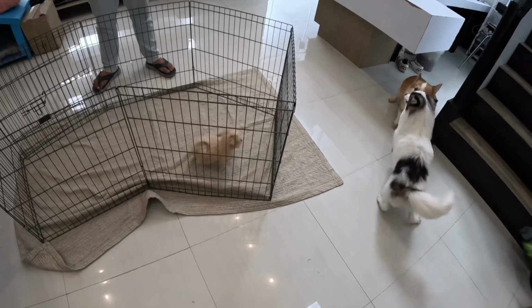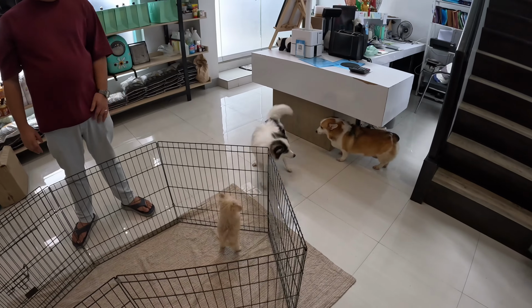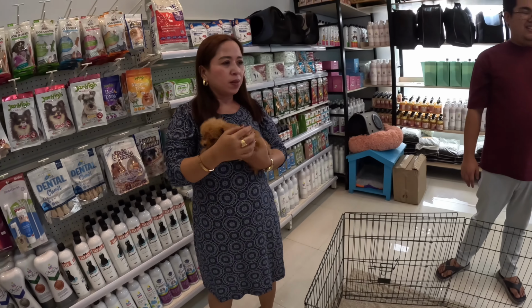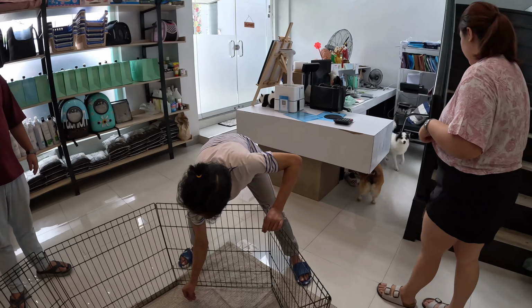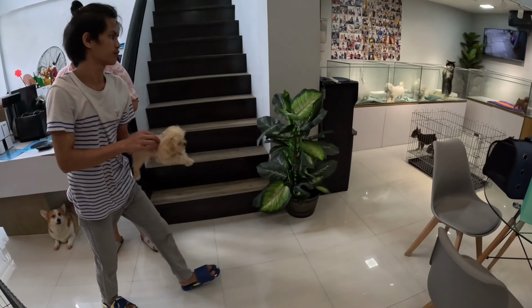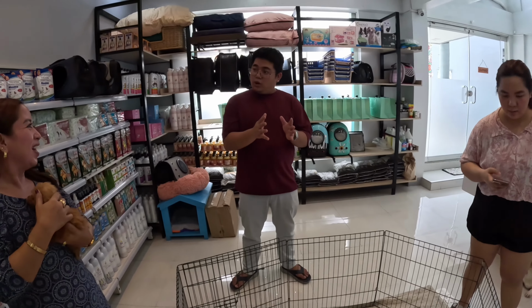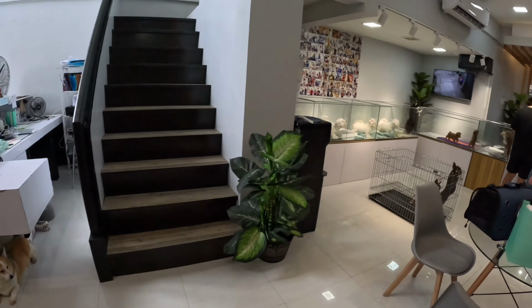Seven to eight months. We want a puppy. You like the size? So what do you think about this size? Yeah, it's good. Well, that dog can be very active. Yeah, it's husky blood. If you want husky energy but a little smaller one, puppies are good. Yeah, baby husky.